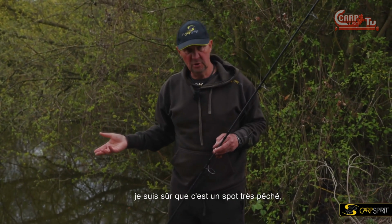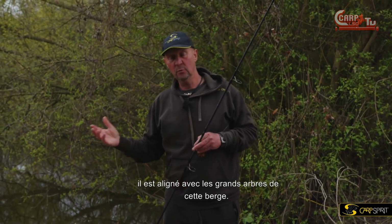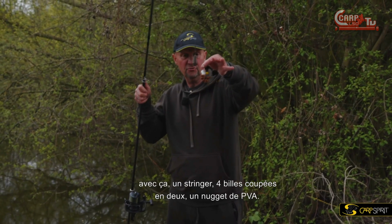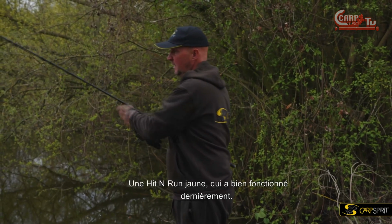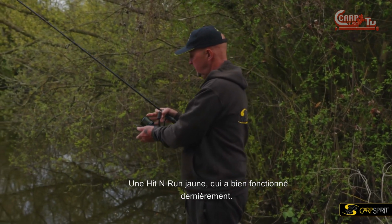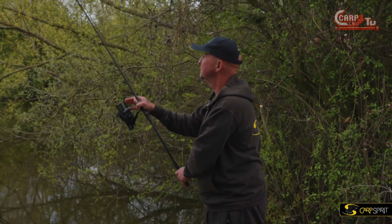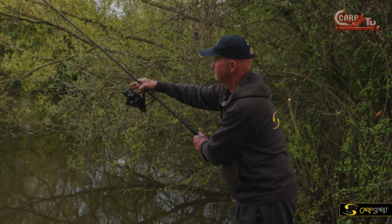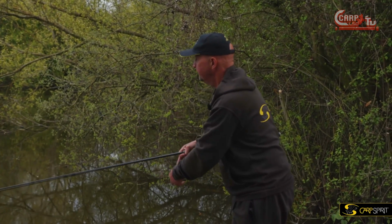I'm sure it's a spot that most people fish because it's also in line with the highest tree on the far margin. But if they're also fed on it, I'm going to feed them on it as well. So there you go, a nice little round stringer, 4 baits broken in half, a little nugget, and yet again, the yellow hit and run that I'm doing so well on lately. There we go. Bang. Perfect.